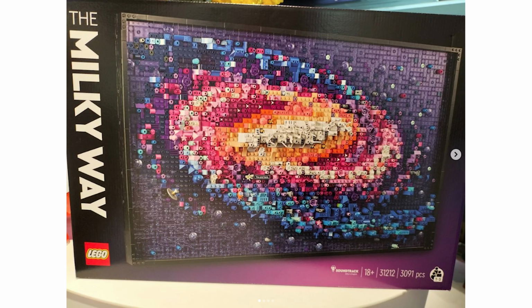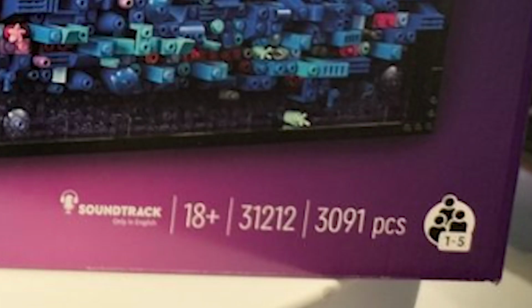Now you take a front on look at this. You take a front on look and it doesn't look that out the way. It looks awesome. We've got the classic art box art here, so the Milky Way typography running down the left hand side, and on the bottom there we've got our soundtrack, 18 plus, set number, parts, and also I think you can make this with other people if you want to. I do like sets that do that, so there's the 1 to 5 at the bottom there.